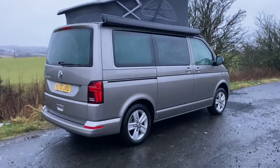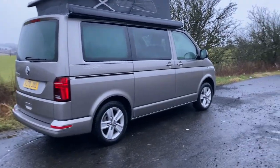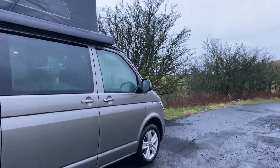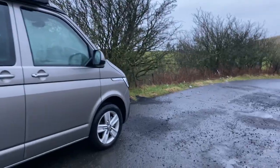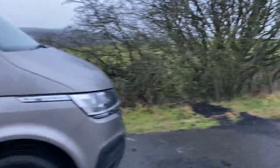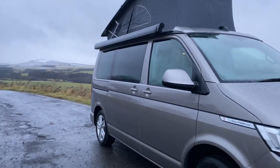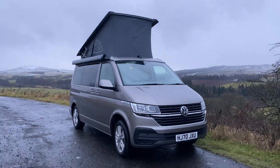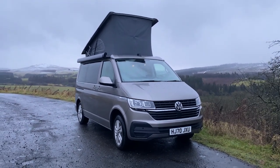Here's the van. It's been doing us well. I've always wanted a bigger camper, but it's actually doing a really good job. It's nice and easy to drive, small. Now the heat is working, it's happy days. Yeah, off to Glasgow we go.